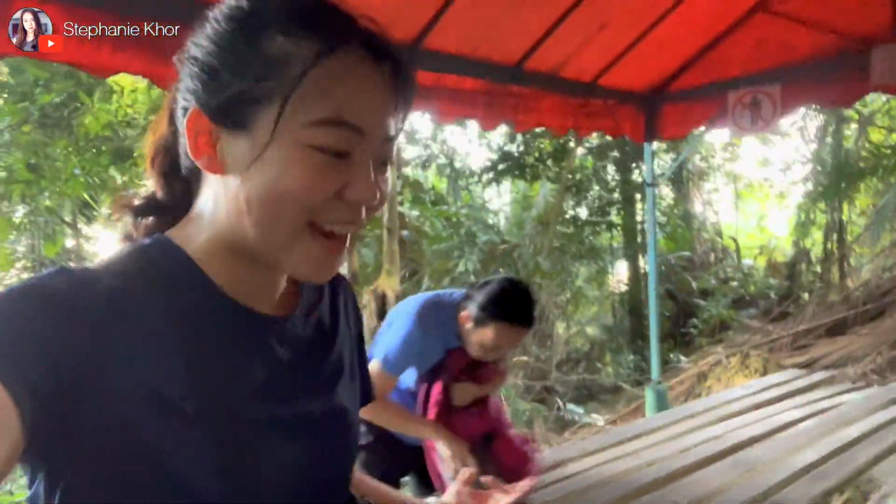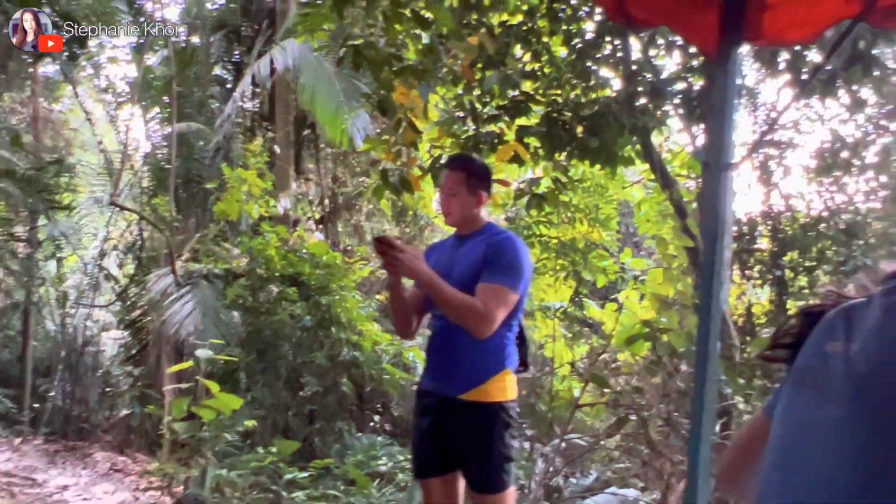We have arrived at the first checkpoint. I think this is the first checkpoint. We started at 8:53, now it's 9:10, so we hiked for 17 minutes. Surprisingly, today is quite tiring. I don't know why. Maybe because we hiked for 17 minutes non-stop. This time faster than last time, right? Yeah, a lot faster.